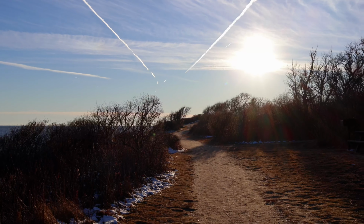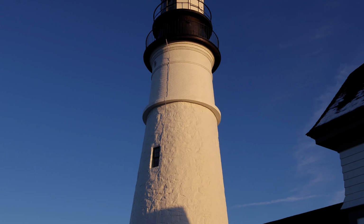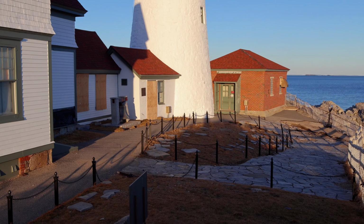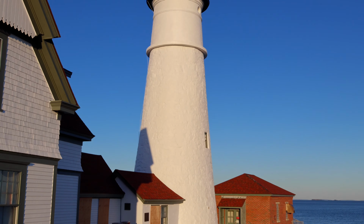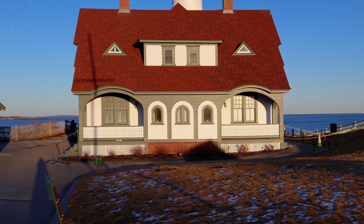Our next stop on this adventure was a repeat stop. We headed over to the Portland Headlight because it is very close to Two Lights State Park, and I have come to adore this location as well as the Portland Headlight, so we wanted to just get a glimpse of it in the winter months. The last time we were here was in September, so the scene was very different.